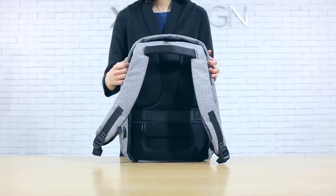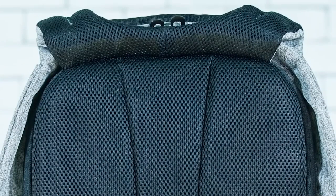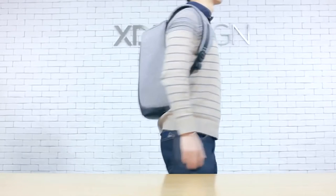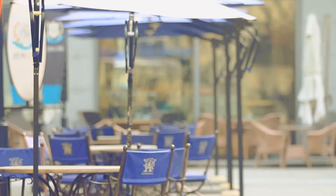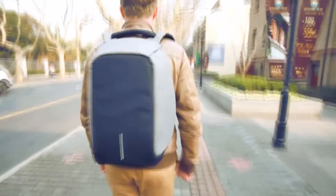The back panels are made of mesh construction breathable material, ergonomically designed to bring you extra comfort while you wear your bag all day. Since the weight leans firmly against your back, weight is distributed more evenly, and your back will feel 20% lighter than traditional backpacks. Watch out, you may become addicted to it.